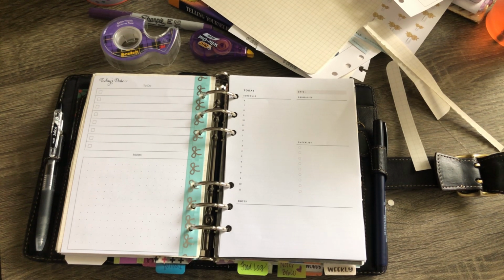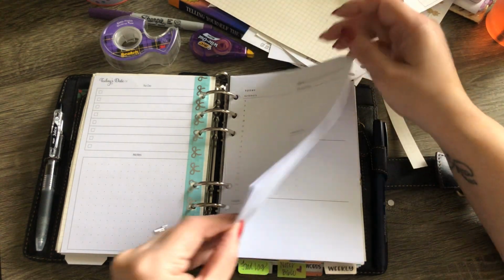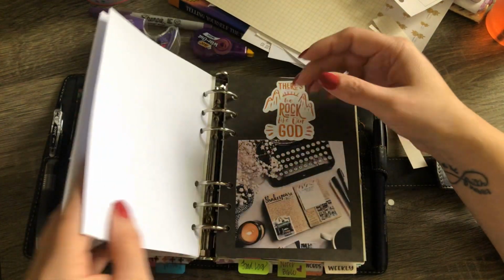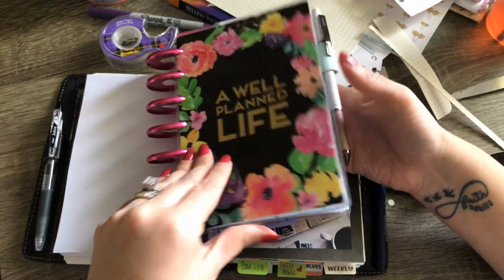Oh my gosh, I just had my Happy Planner and I don't know what I did with it. So I used these ones here. And so I put them here because I thought maybe I could, I don't know, use it. Sorry, I'm like, oh my gosh, it's right in front of me. Monique, you're nuts. You're going completely nuts, girl.